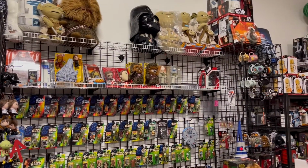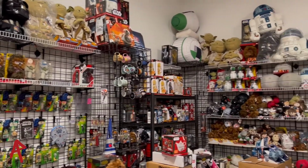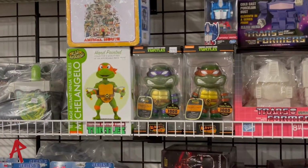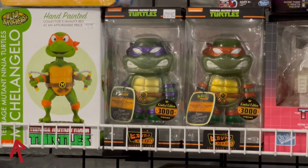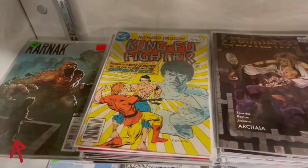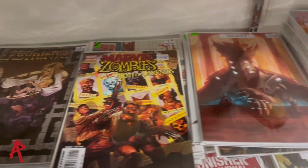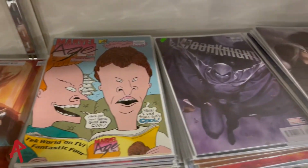And here's the Star Wars section with action figures, plush toys, mugs, pillows, and cardboard cutouts. Check out these exclusive Ninja Turtle pieces. Labyrinth, Marvel Zombies, Beavis and Butthead, and Moon Knight.